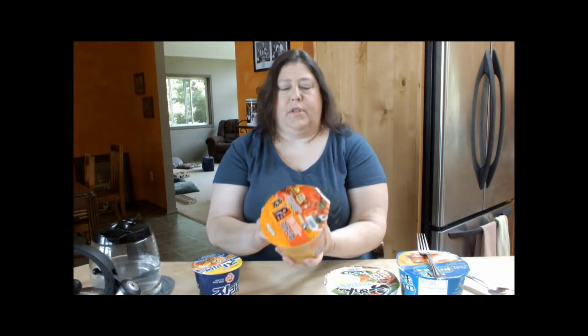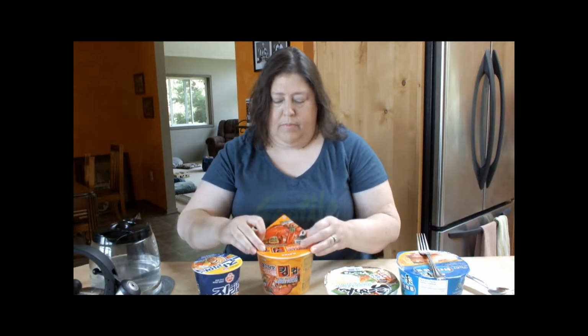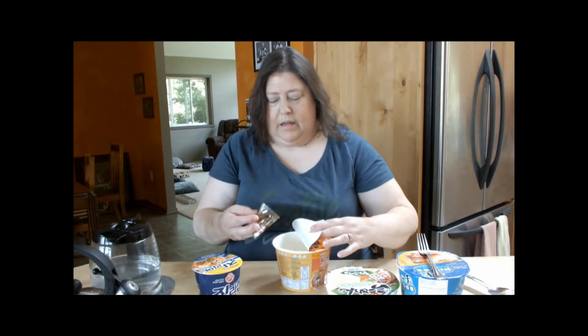This one had 2 sets of instructions, and actually a lot of these do. They have a microwave set and they have a boiling water set, and that's the way I'm going to do all of them. So in this one, you add everything up front. So I'm gonna open this halfway, and again, there's my packet inside.